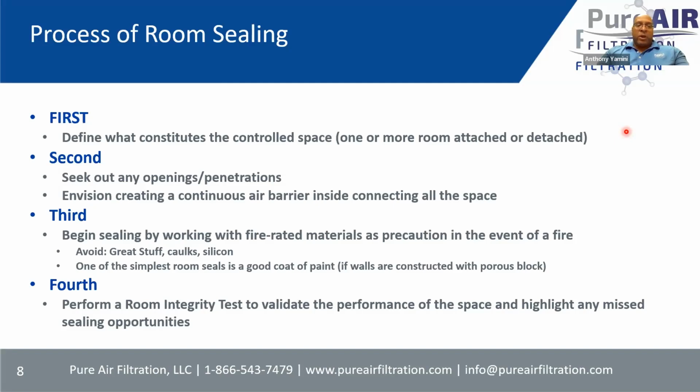But any penetrations, whether it's conduit, door sweeps, anything. And we want to envision creating that continuous air barrier inside, connecting all the spaces. So you want to make sure that no air is getting in or out. We're catching all the air.